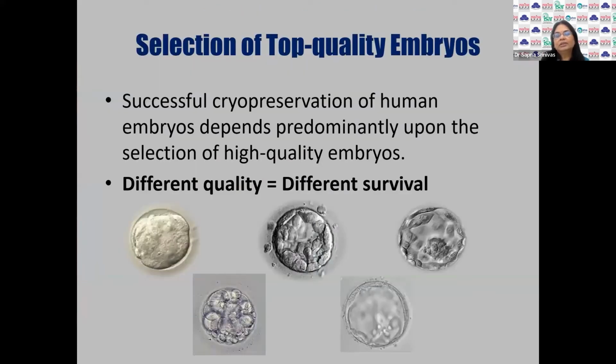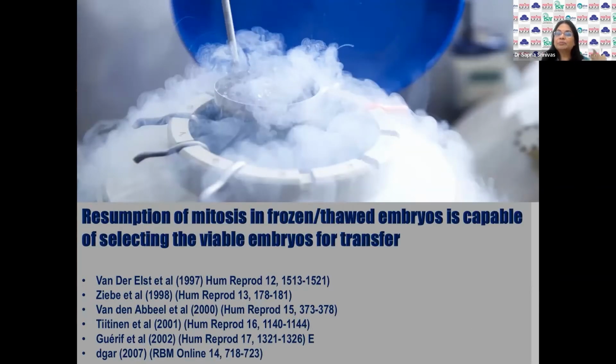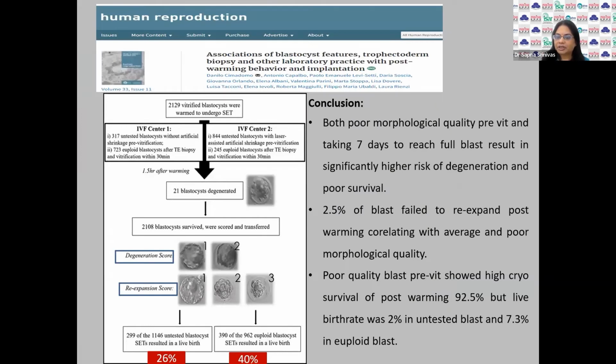Now, moving on, we have to select the best embryos during freezing. Different quality means different survival. Damaged embryos have lower potential. Resumption of mitosis post-thaw is an indicator to pick the best embryos post-thaw. And as I said, artificial shrinkage is to be incorporated when you are vitrifying large blasts.